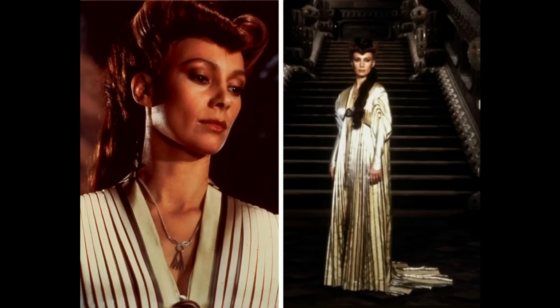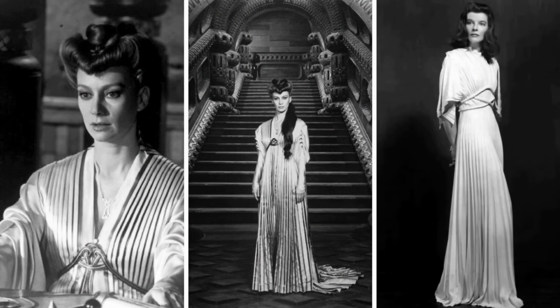One of my favorites didn't make it to the theatrical release, but remains a standout for me. Jessica's knife-pleated tea gown exudes an aura of old Hollywood glamour, reminiscent of the stunning pleated Grecian-inspired gown worn by Katharine Hepburn in the 1940 stage production of the Philadelphia Story.